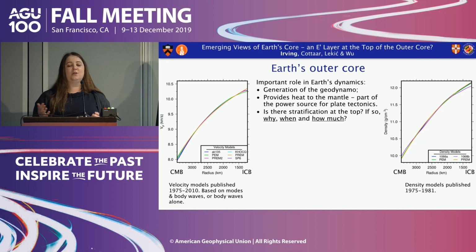And some of the questions we might want to ask are, why could the outer core be stratified? When did this stratification happen? And how much stratification exists today? So we can start by looking at existing models of properties of the whole outer core. And you see some velocity models on the left and some density models on the right here.